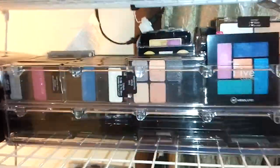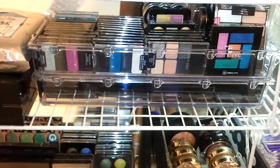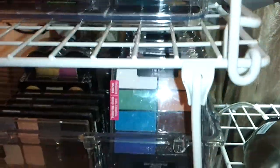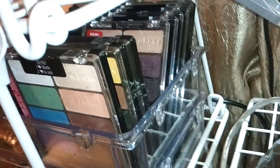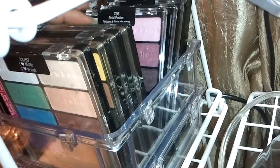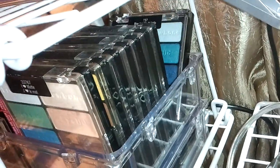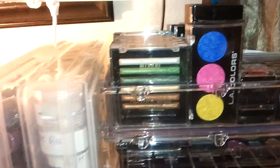Here are some Wet n Wild palettes, trios, and things of that nature. And here's the 6 ones. I have some Black Radiance going on behind that. Have an Absolute palette here. I have some Wet n Wild palettes and Black Radiance mixed up. As you can see there, you can't really tell which is which, but there's some Black Radiance palettes mixed in there. And you guys probably are really familiar with these. I have some LA colors, some newer ones, some older ones, some Alani.